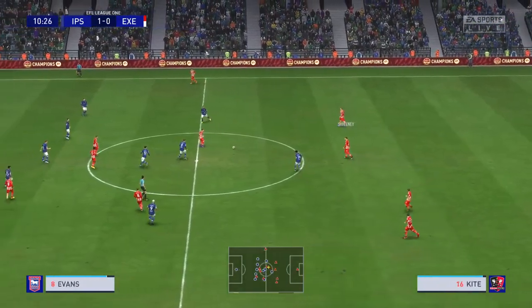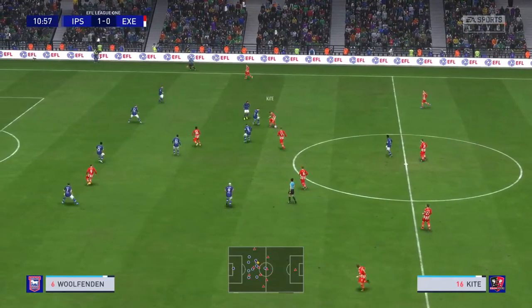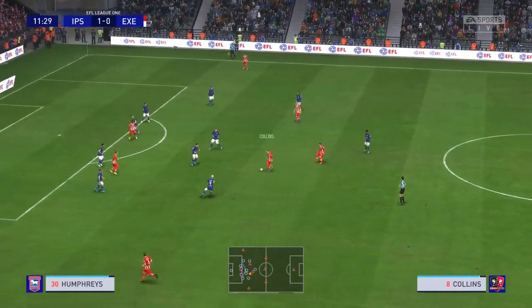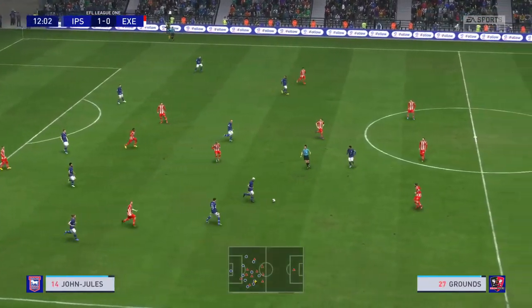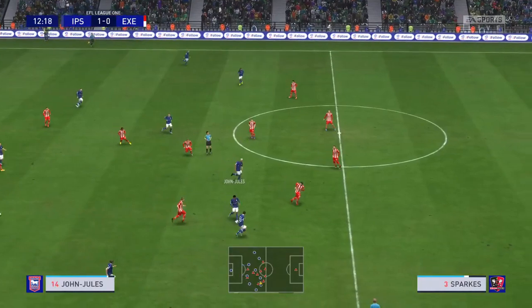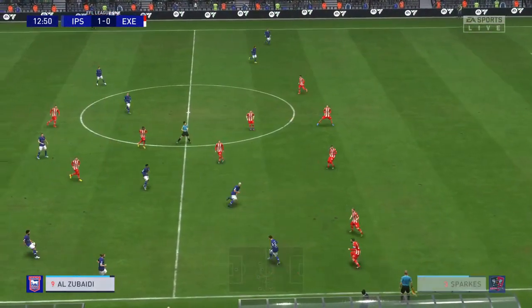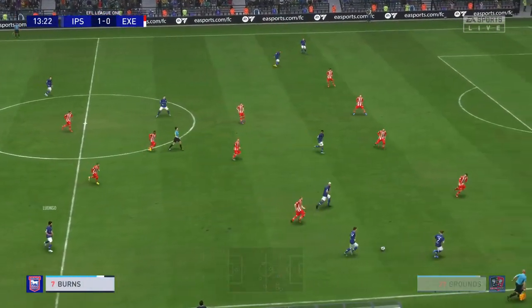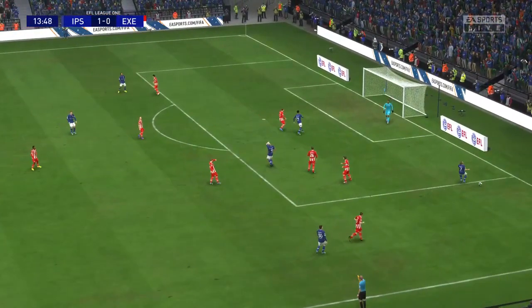Sweeney, Kite, Harry Kite, and with that the attack fizzles out. Al-Zubaydi, Massimo Luongo. Technically offside, but not by a lot.